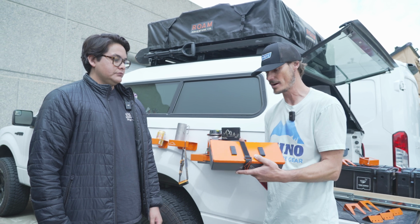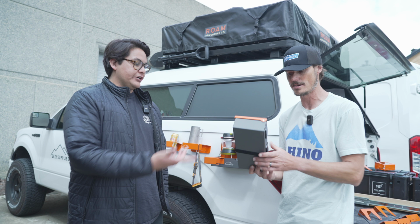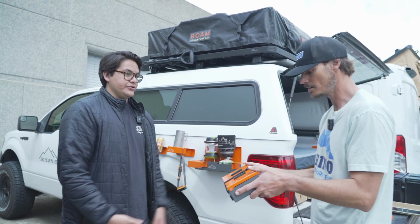I do like that rectangular design, right? Yep, so it really optimizes your storage space. You can put it anywhere. It's a Goose Gear box. Yeah, exactly. Super easy. And then if you have spices or whatever, you can put everything in there too. Oh, nice. Use it as like a carrying case.